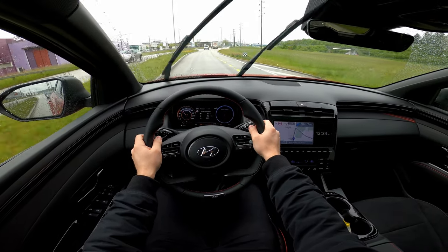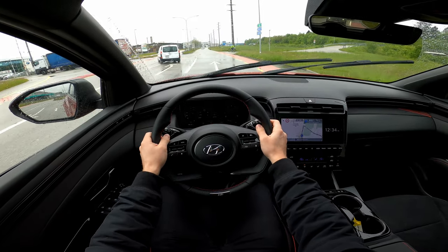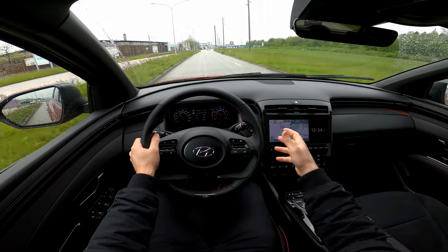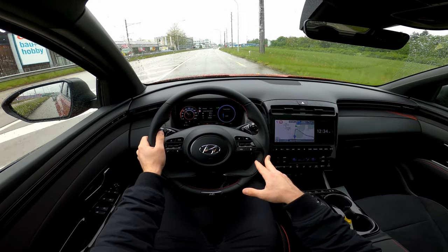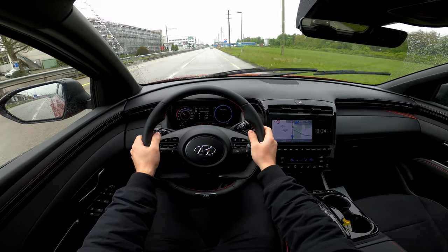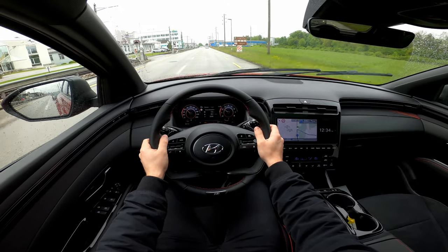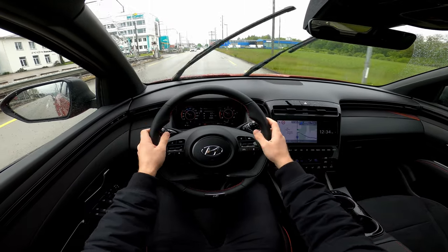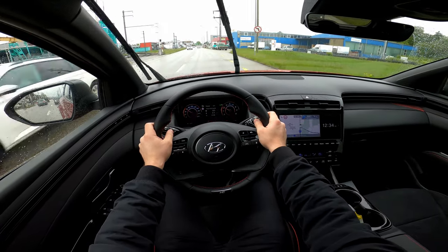It's not such a big, huge difference between this N Line and the normal version. It's just a few elements here and there that are changed. But if the price is the same as the normal version, I totally recommend you go with this N Line because it's much nicer, sportier, nicer elements. The seats, the exterior design, the LED lights on the turning signals in the back, the front bumper, the rear bumper more aggressive, the steering wheel, it's much nicer and sportier.